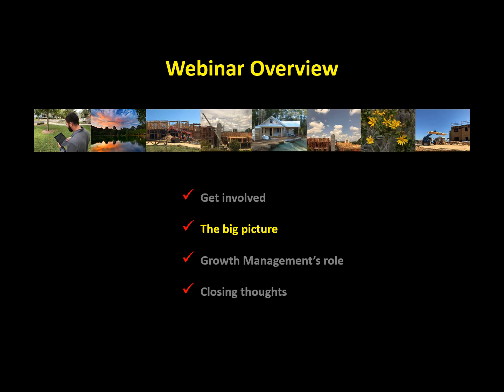As I mentioned a few slides ago, there are important steps in the development process prior to the involvement of the Growth Management Department. The next few slides provide a big picture overview of the entire process. We'll go into the details in a moment. For now, we're just trying to sketch out the big picture.